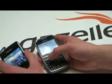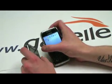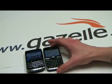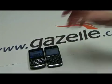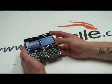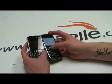Both devices contain a 3.5mm headphone jack, which is also apparently now standard, which is nice for when you have standard size headphones and you don't need a 2.5mm converter. Both are business-centric devices. You have a full QWERTY keypad with either, Wi-Fi, GPS, all of that noise.